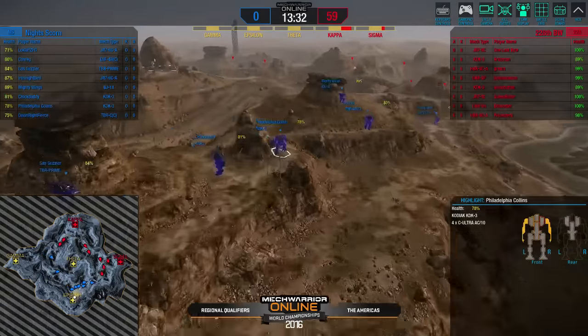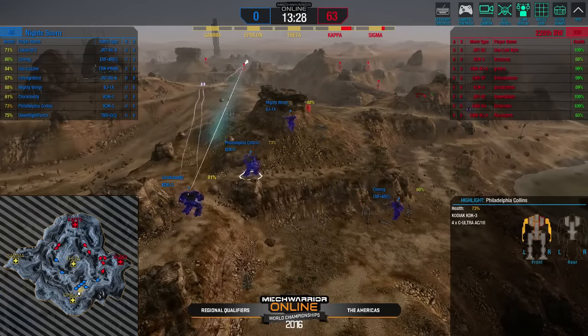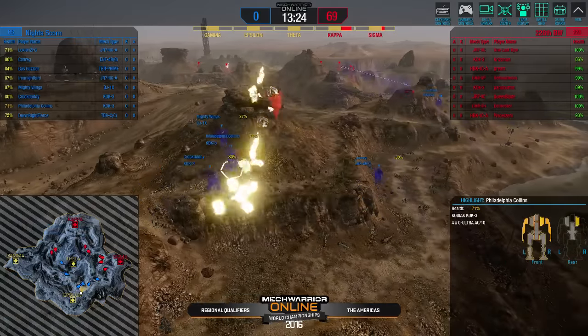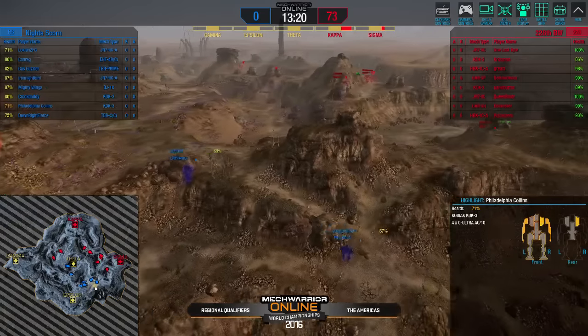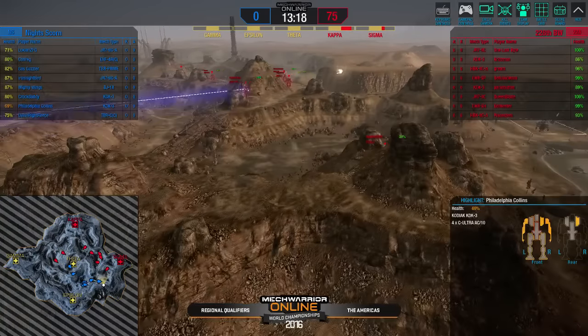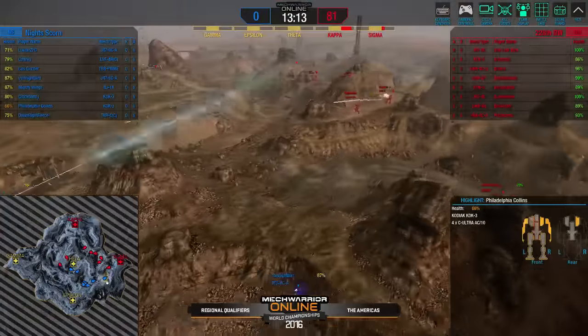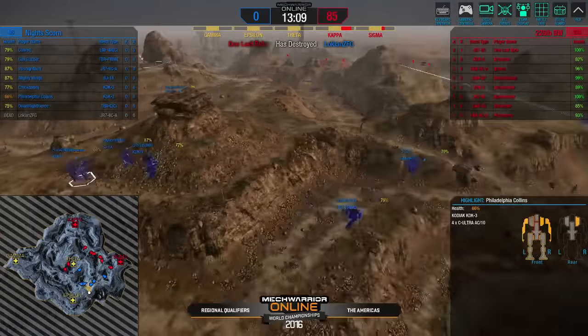This kind of reminds me of that Hell's Horses match where they just are just up top taking damage. Look at the percentages for Night Scorn. They can still do a lot of damage if they can get up there, but 228 is not allowing them. Panic button, dropping out with the Kodiak 3, getting out of dodge. They're rotating away from Night Scorn, and we've got our first kill. One last bite, taking down Loklan.